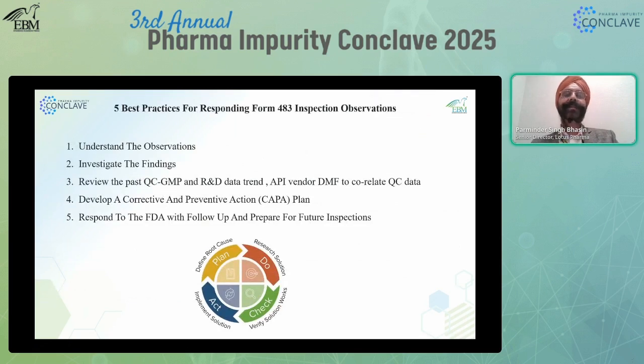So, the five best practices for responding to the 483 observation: understand the observations first, very critically. Investigate the findings using adequate tools: FMEA, 5 Whys, Fishbone. Review the past QC, GMP, and R&D trend data, very important. There are a lot of things which come from the research and development database, that is, the historical data which could have led to this OOS, out of specification results.